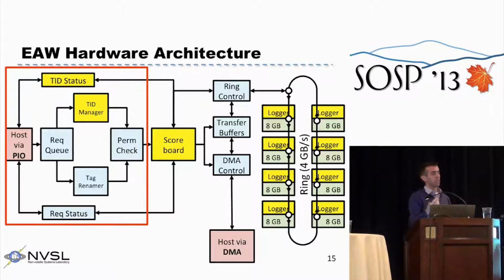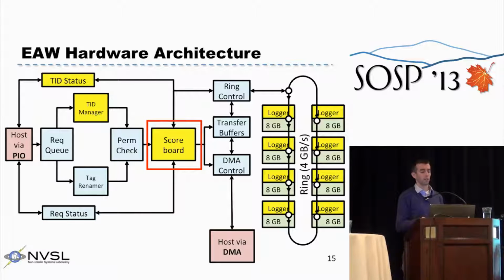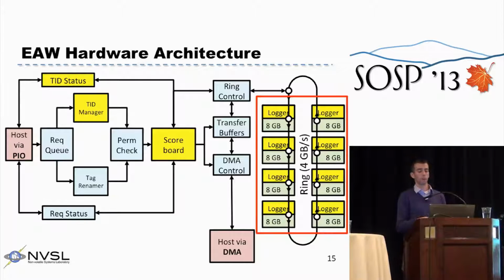We have a transaction ID manager to assign a transaction ID. And then they go to a scoreboard. And the scoreboard schedules and orchestrates the execution of everything in the controller. So it handles DMA transfers to and from the host, and it handles basically distributing these log write, commit, abort, write back operations to an array of memory controllers.